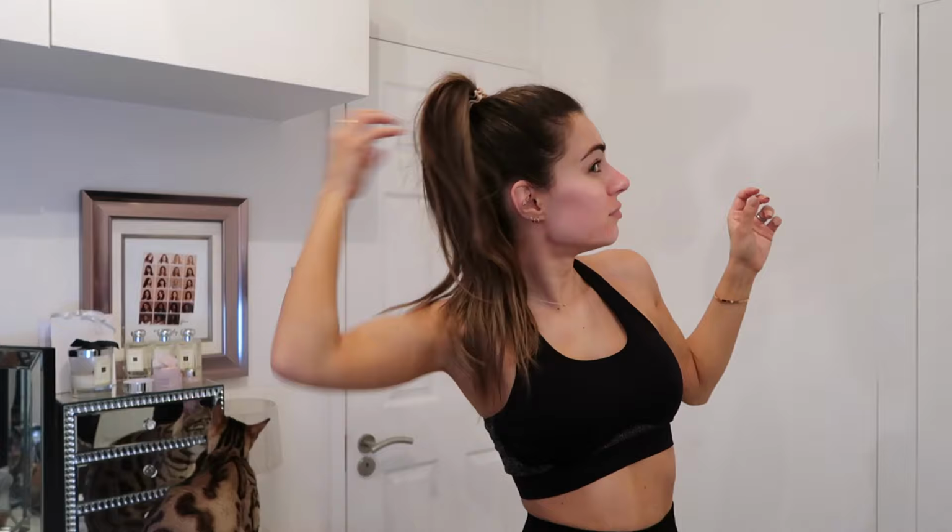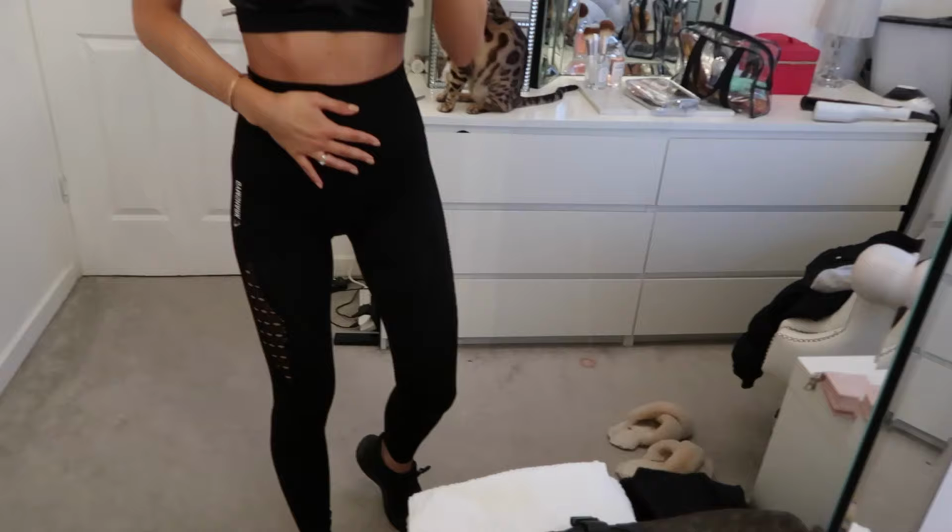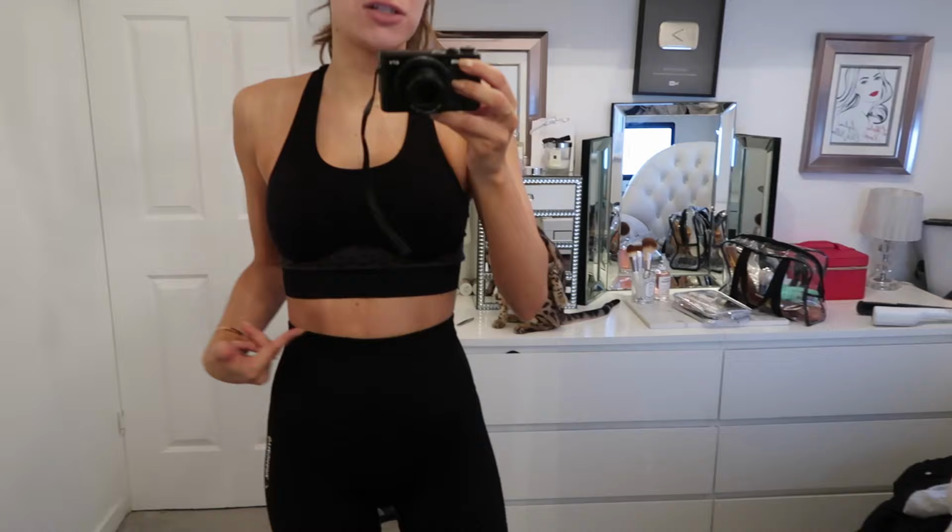This is the gym kit that I'm wearing today. I've got some Gymshark leggings on. These are amazing. These are the only leggings I feel comfortable wearing an actual sports bra with. And when you're doing spinning, you don't want to be wearing too many clothes. And this is just a Bieber active sports bra. I can't get the Gymshark one because it's always sold out in my size. And then I've got some Nike trainers on.